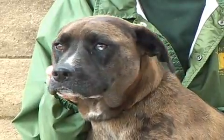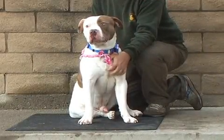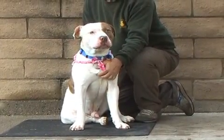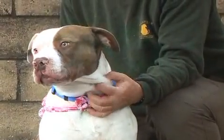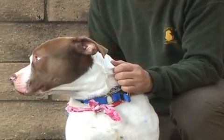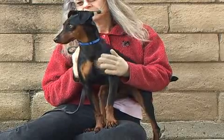We love this gentle little dog. We want him out of here. Oh, we like this dog. His name is Pismo. He's surprisingly easy on the leash. He's very sweet and housebroken, but no cats. So no cats for Pismo. 173889.